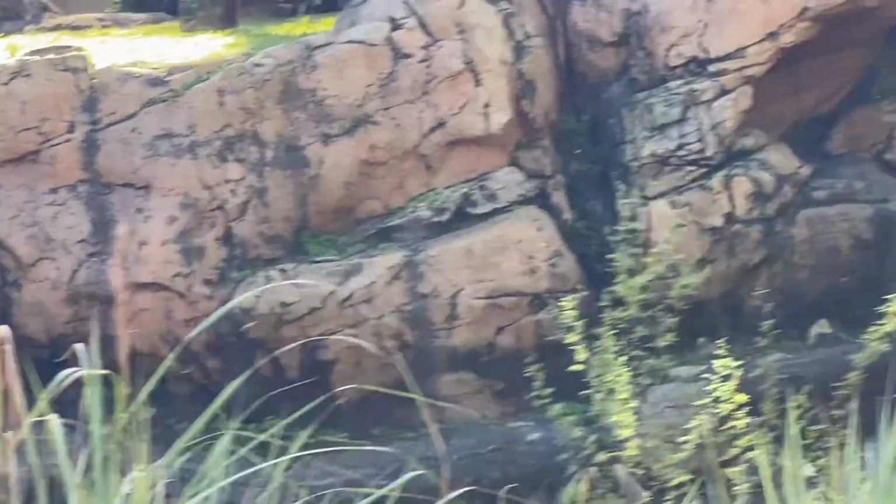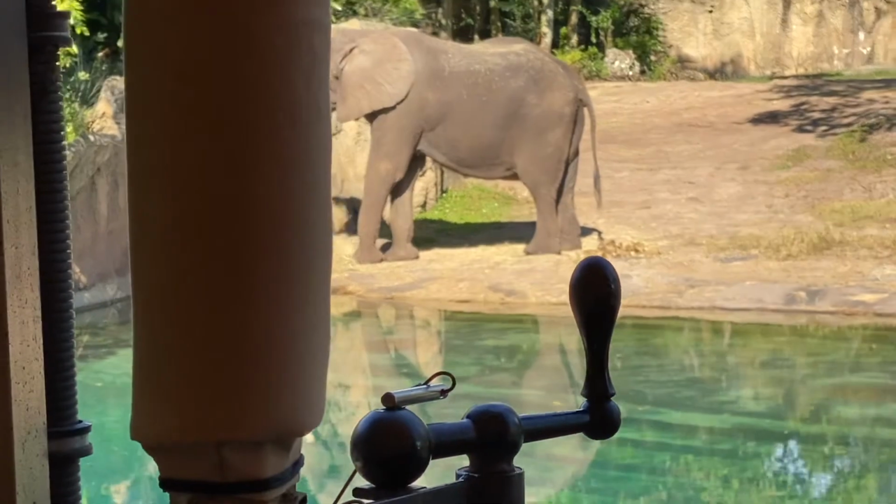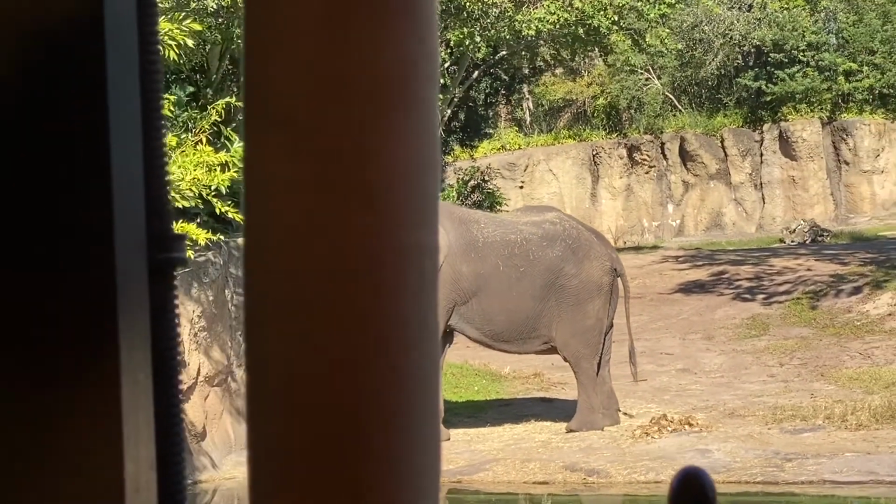A large bull African elephant may get to 10,000 pounds at full maturity. Typically the bulls go off to stay solitary, out on their own, away from the herds most of the day.